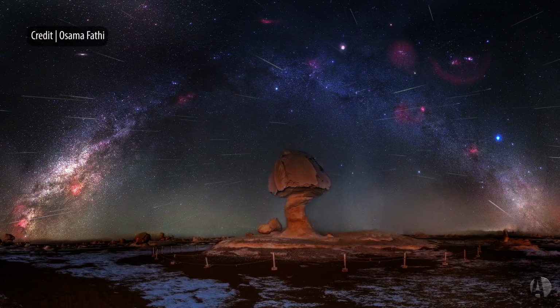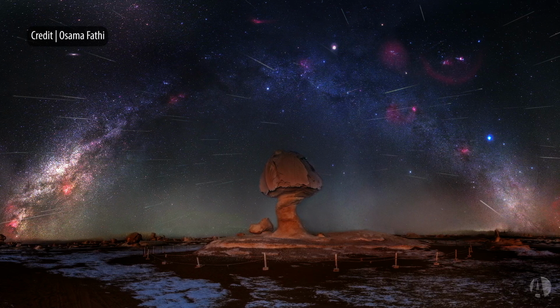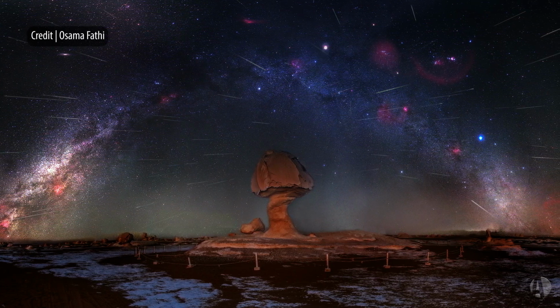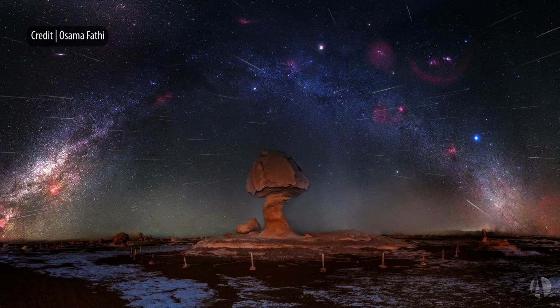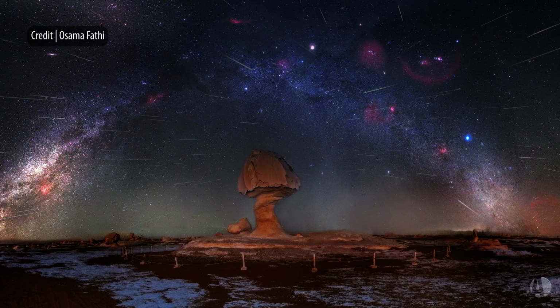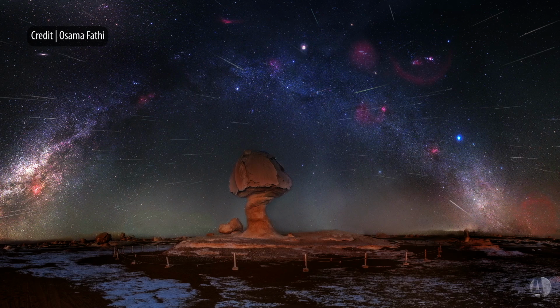You never know what you're going to see with a meteor shower. This one originates not from a comet, as most do, but from an asteroid, 3200 Phaethon. So you never quite know what the meteor stream is going to be there. Keep your eyes peeled, get out into a dark sky, and you may see as many as 120 meteors per hour. The Geminids, one of the great meteor showers of the year.